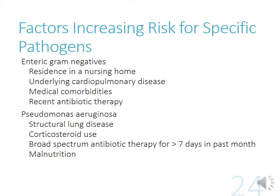And then if you're worried about Pseudomonas, those patients would be ones with structural lung disease, or those who've been on corticosteroids recently, because again that has immunosuppressant effects, so that can make them more likely. Any broad spectrum antibiotic therapy for greater than 7 days during any time in the last month can make them more at risk, and then also malnutrition. So again, if they're not being nourished very well, they're not going to have as good of an immune response.